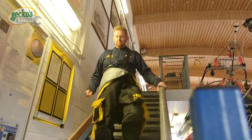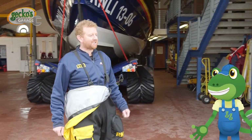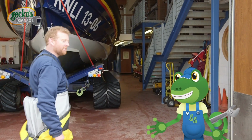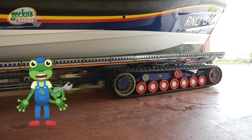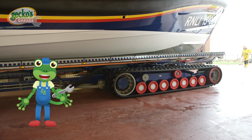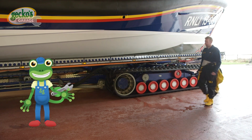This is Chris, and he's today's hovercraft commander. Great to see you, Gecko. Coming into our lifeboat station. It's amazing inside this lifeboat station. There's so many huge vehicles that are all designed to rescue people who are in trouble at sea. Gecko, would you like to join us on a hovercraft training exercise?